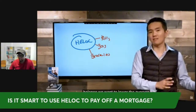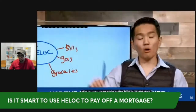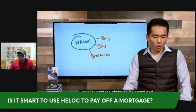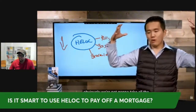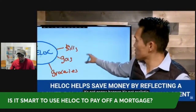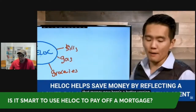Now, the reason why we use the HELOC, remember, going back to the whole average daily balance, we want to lower the average daily balance as if we took the whole $5,000 and made that payment against the mortgage, which we didn't. We were using the HELOC. But we can also use the same amount of income that we have, the same HELOC, to be able to buy groceries and take care of our bills. So what we've done, ideally, is we've lowered the average daily balance. And obviously we're not going to deposit our check into the HELOC and then the next day use it all right away. It's not going to happen. It's not realistic. But while we're waiting to spend money on bills, gas, and groceries, it's saving us money because the HELOC reflects a lower balance while we wait to use that money.